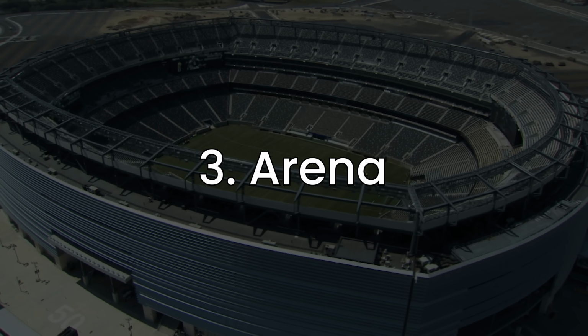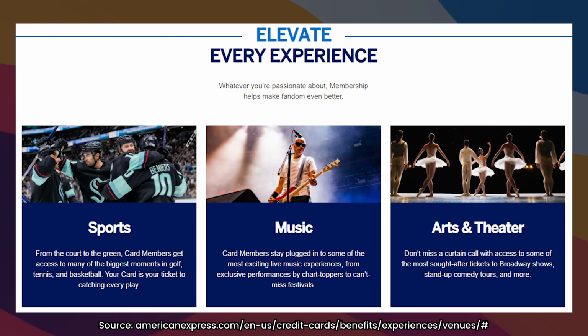If you like going to arenas, then you can get a ton of benefits. It's only at specific places, but it's a growing list. Depending on the arena, the perks seem to work regardless of whether it's hockey, basketball, or a concert, and also arts and theater. Your mileage may vary, but let's look at a few of them.